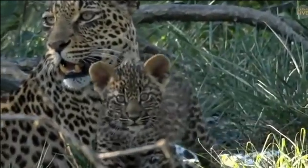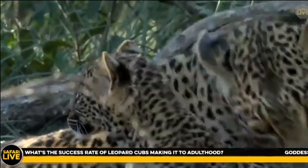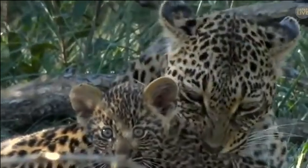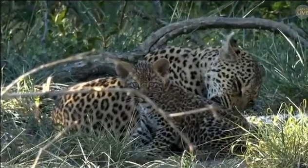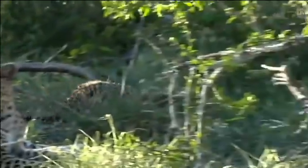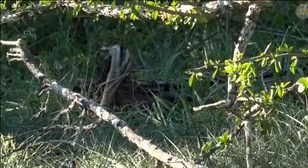Guys, you're wondering what is the success rate of leopard cubs making it to adulthood? Well, it depends on the area that you're in, and it depends on a lot of different factors, but here in the Sabi Sands, about 30% of all cubs born will make it to adulthood. Look at that face. That is the sweetest little face. The reason is that there's a number of male leopards out here, lots of hyenas, there's lions, and all of these things potentially are dangerous. Even pythons are a potential threat for something like a leopard. And so unfortunately a number of them are killed.